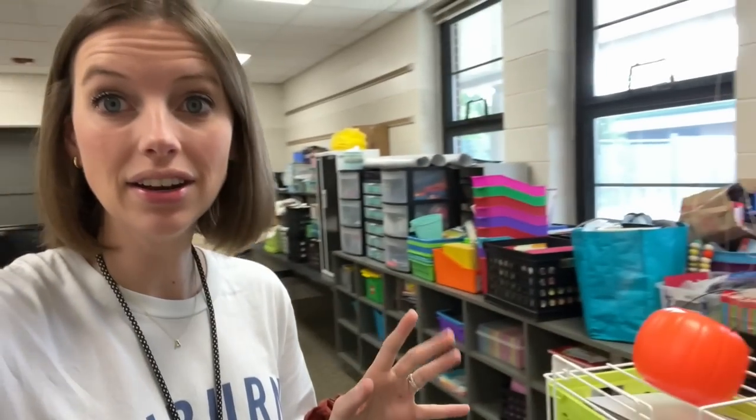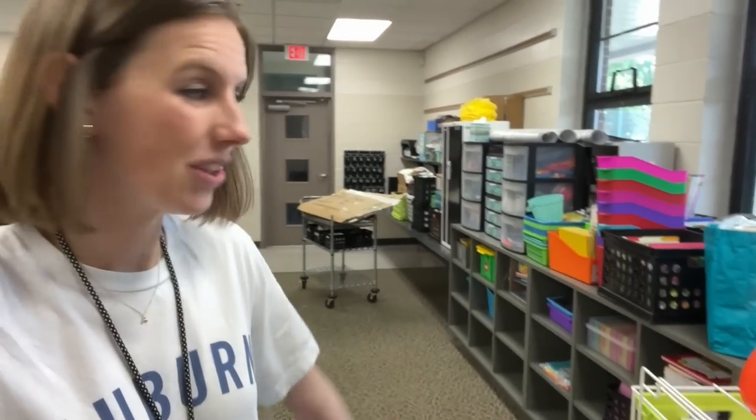All right, friends, we are back in the classroom today, getting ready to set up. We just brought in the final car loads. I don't think I'm gonna need to get the cart from the front office anymore. So here's what we're looking at. All of this stuff. And there's more, way back there, that you can't even see. So I think what I'm gonna do to start is try to figure out where I'm gonna put my classroom library books.